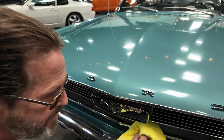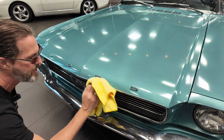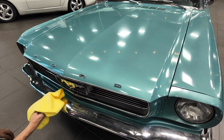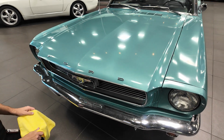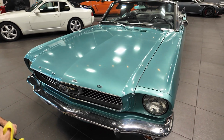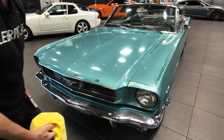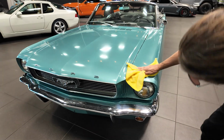See, folks at home, this is kind of a pain for us to do. It takes a lot of time. But what's cool is that you're not going to find it anywhere else. So if you're looking for a Mustang and you really want to dissect one, here, I'm dissecting.